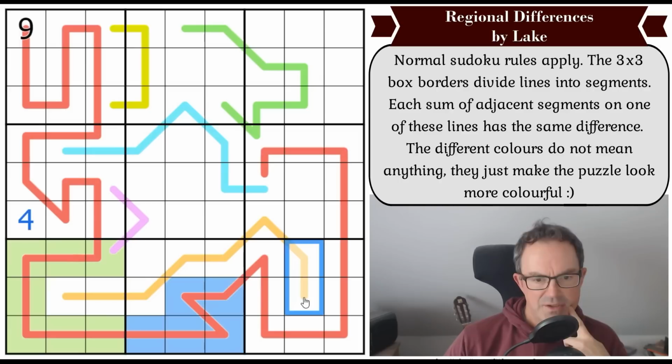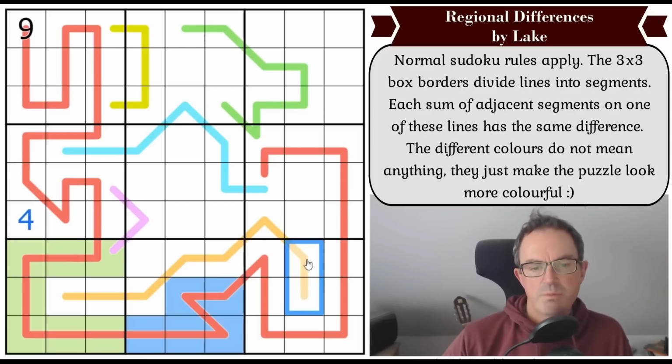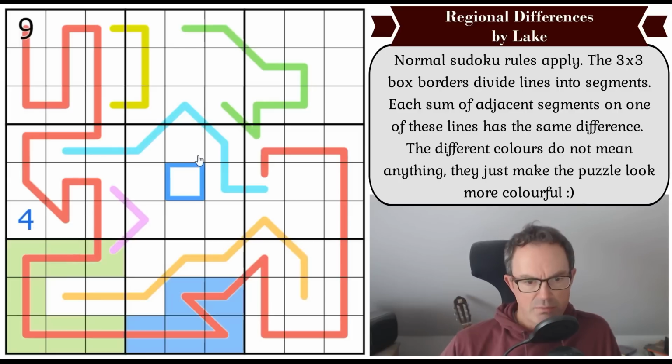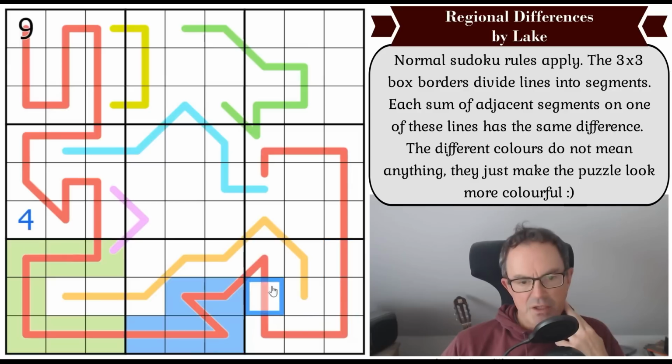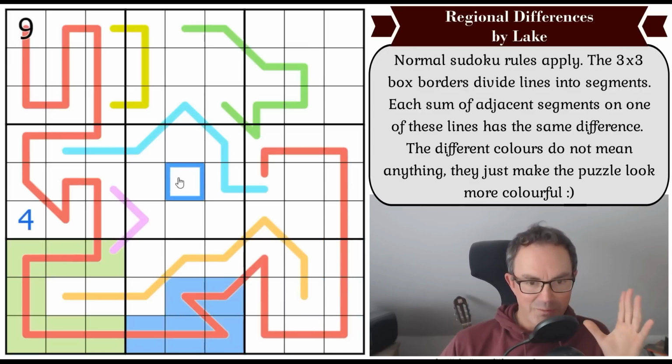No, that's okay, isn't it? I think it's okay. 29, these would have to add up to 16. They would be a 7-9 pair. So okay, this can go down. Maybe it has to go down because if it... sorry, I'm not doing a very good job of articulating exactly how this is meant to move.